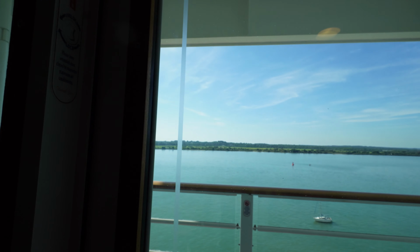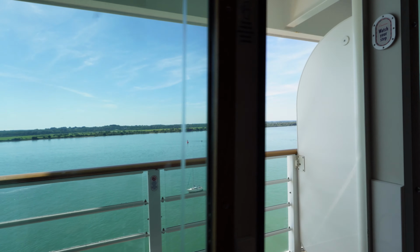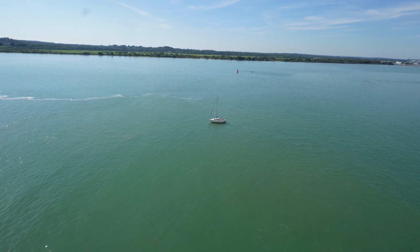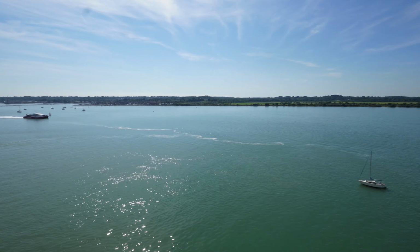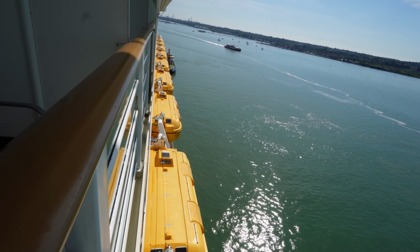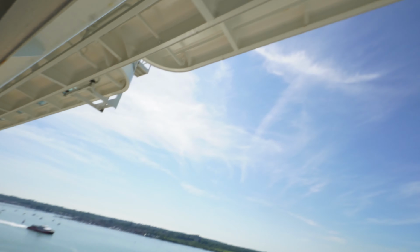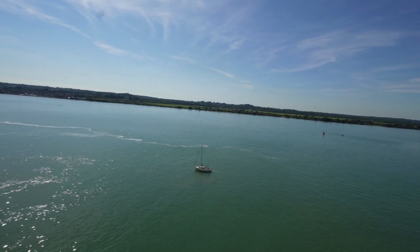And then we have our veranda. Nice lovely view of Southampton. Little sailboat there. Very nice. And we have two chairs and a small table. Nice veranda. We're a little bit protected from the sun because we're under the overhang.